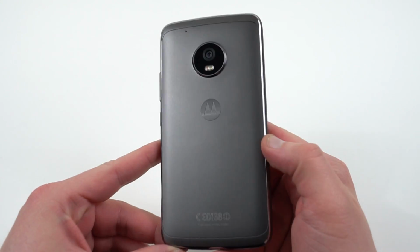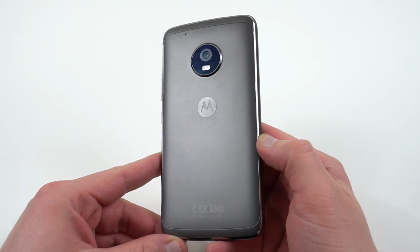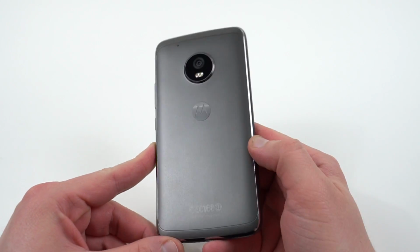This is the model that costs $299 unlocked. I bought this at Best Buy. They're already selling the phone in store, so if you want to go try to find one in your local Best Buy, it doesn't officially release until this coming Friday, which is March 31st.